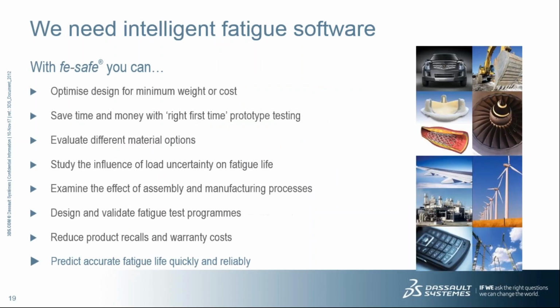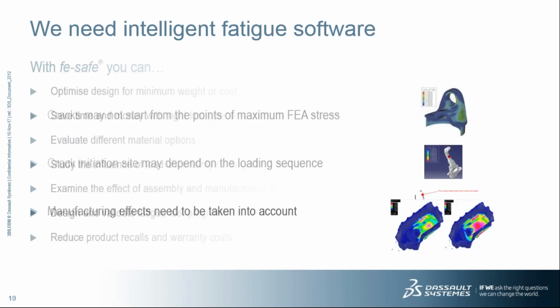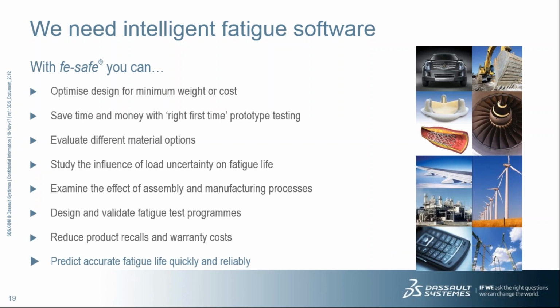Also, manufacturing effects can be taken into consideration. So with FE-safe, we need intelligent fatigue software in order to optimize the design for minimum weight or cost, to save time and money with right-first-time prototype testing, and to evaluate different material options, to study the influence of load uncertainty on fatigue life, and to examine the effect of assembly and manufacturing processes, validate fatigue test programs, reduce product recalls and warranty cost, and also predict accurate fatigue life quickly and more reliably.